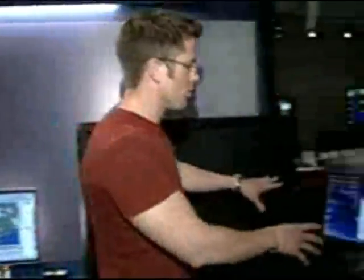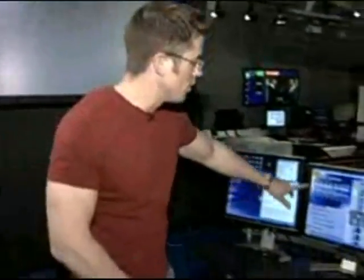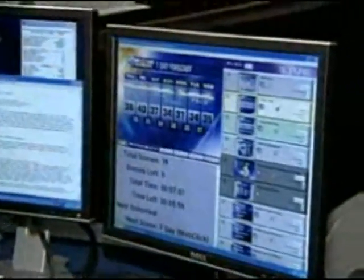And then these are the systems, or the computers, that we use to actually get the weather forecast on the air. We build our graphics through here. This is the window, in fact, that's broadcast over the air, but we put this into a build mode.